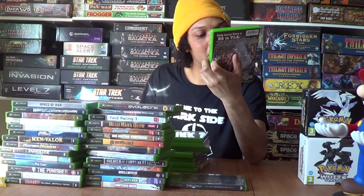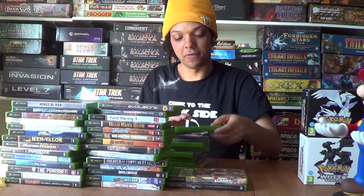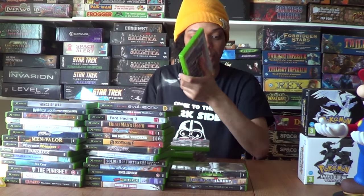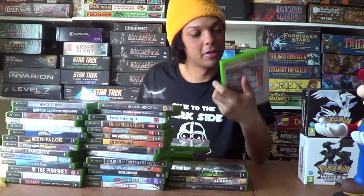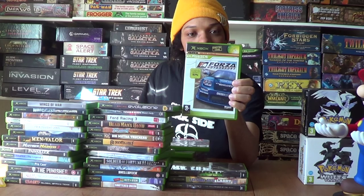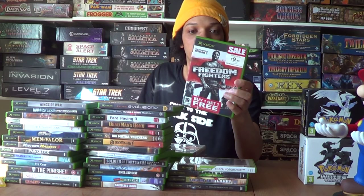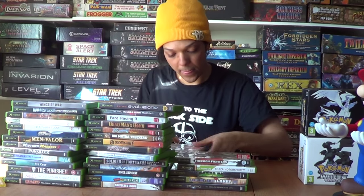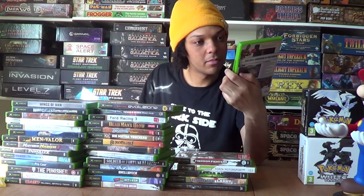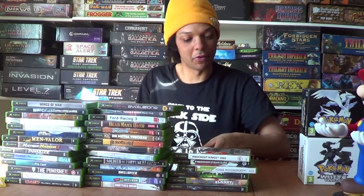Magna Cum Laude, Uncut. Dreadful. Hulk. Hulk smash. Let's play Hulk versus Batman versus Robin. Even though they're different universes, they'll soon come together. Forza Motorsport. From the makers of Hitman, Freedom Fighters. Knockout Kings 2002. Muhammad Ali's on the front, but he's surely dead.